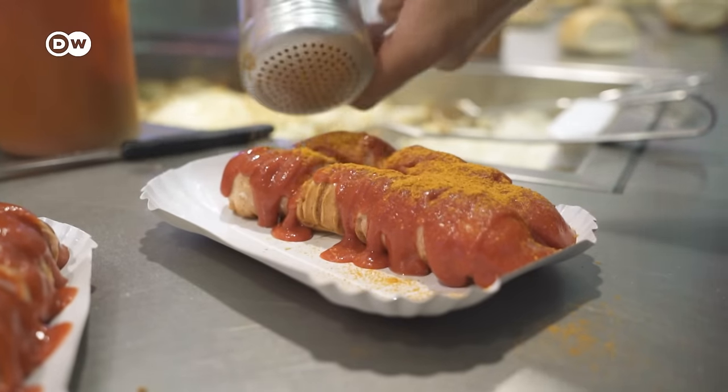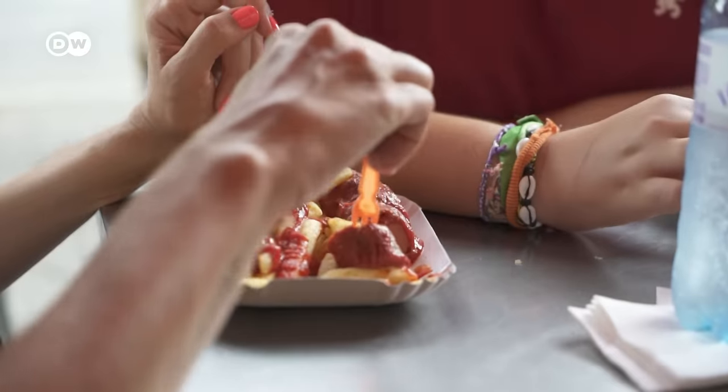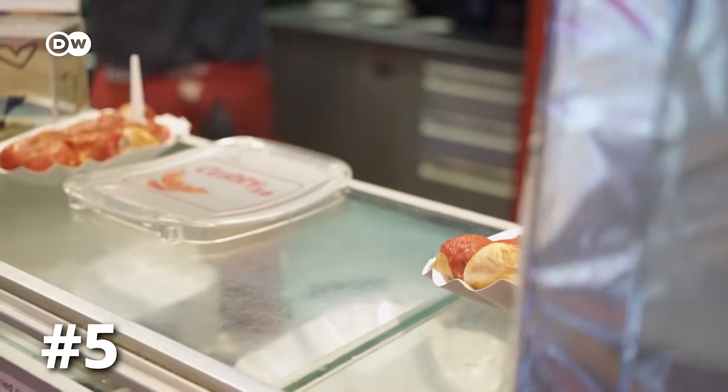Everything goes. The Currywurst is as diverse as Berlin itself. The secret is that there is no secret. Every shop has their own take. That puts it at number five on our list.